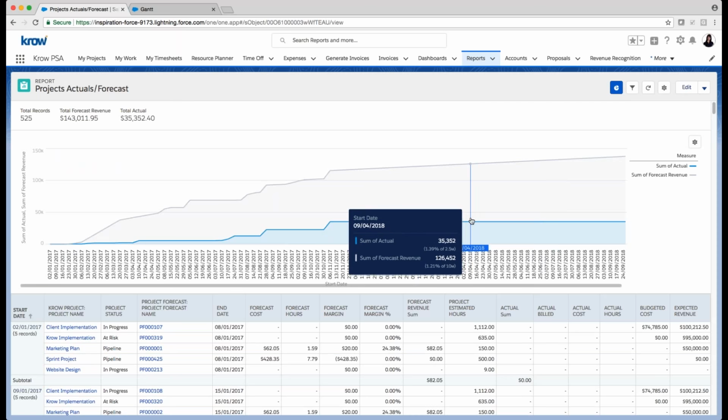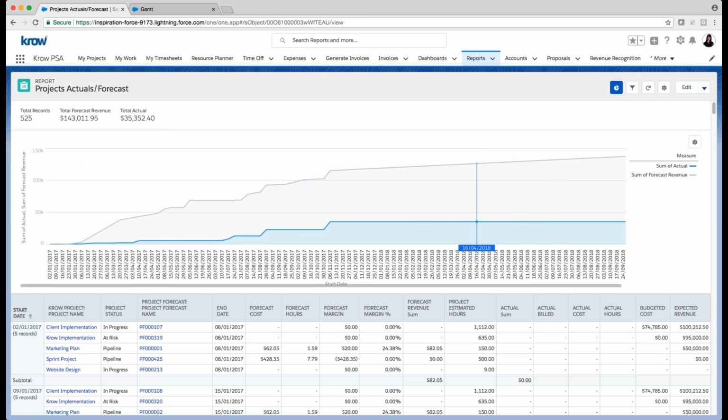And where the complexity comes in, of course, you don't see this complexity, it's all behind the scenes, is that this forecasting engine, when it's forecasting revenue and cost, is taking into consideration all project billing types delivered with Krow. So it might be time and expense, fixed fee, installment, milestone, recurring revenue, and taking all of that into consideration when producing your actuals and your forecast.